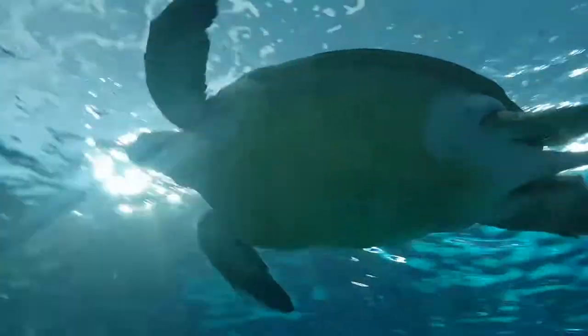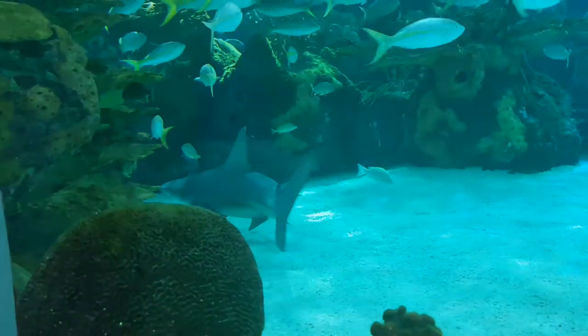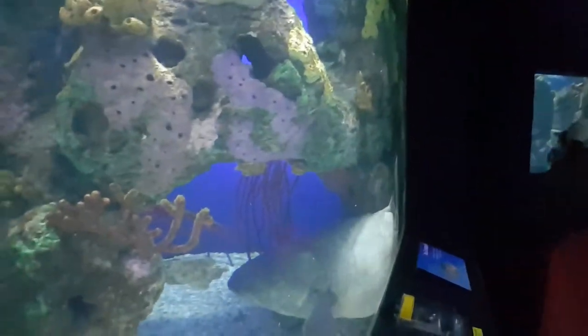We got a sawfish, a tarpon, turtle, sand tiger, sandbar shark, stingray. Gosh, there are a lot of creatures in this one tank. Holy moly. This tank is filled to the brim with water. They're huge. That is sick. And there's cleaner wrasses. They clean the groupers. Pretty cool.